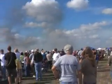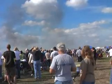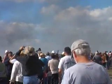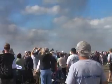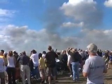Fairfax, Oklahoma. Here it comes, ladies and gentlemen, the 400,000+ pound C-17. Watch for the nose to raise. In less than 2,000 feet, this giant aircraft will be off the ground. Ready, and rotate.